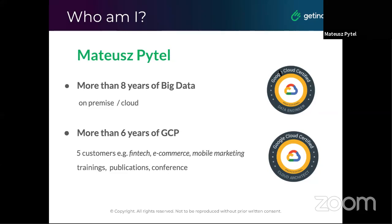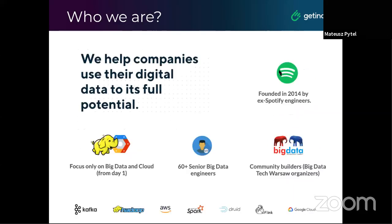I also do trainings, some publications. You can find them on our GetInData.com page. And we also actively participate in the conference. This is something I forgot to mention here. We build a community around the big data via the Big Data Tech Warsaw conference, which is one of the biggest conferences related to big data ecosystem in Poland.